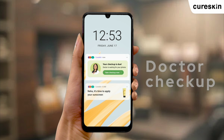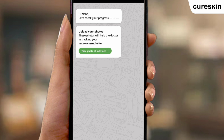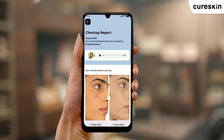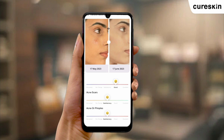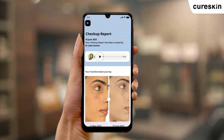After a few weeks, it's time for your doctor checkup. Upload your front and side face photos on the app again. Within 24 hours, your doctor will prepare your checkup report and send you a voice note talking about your improvement.